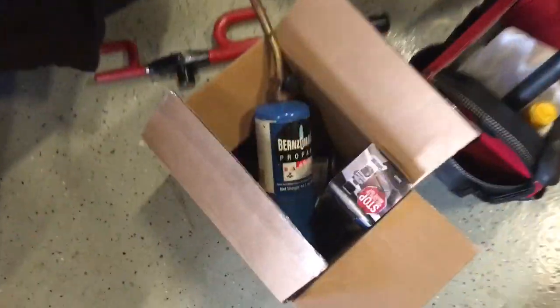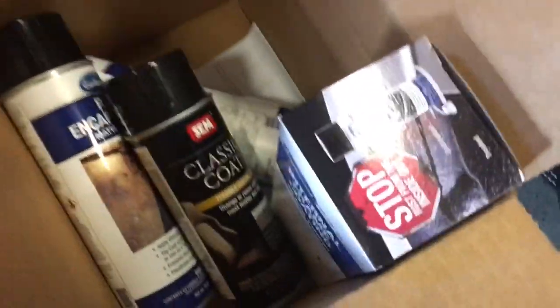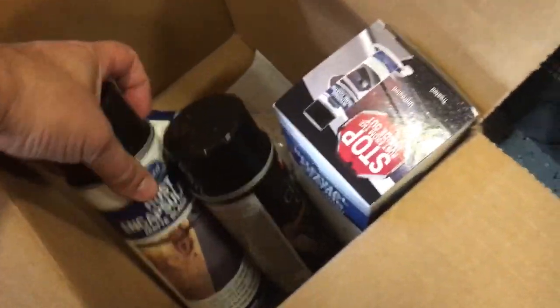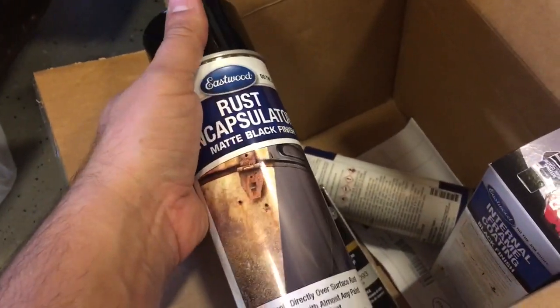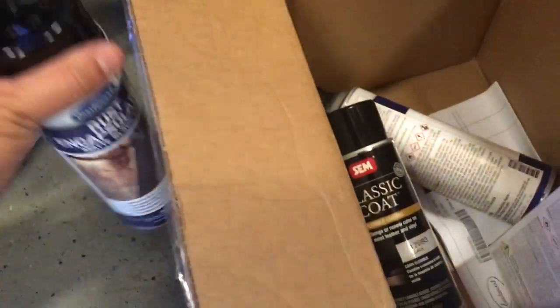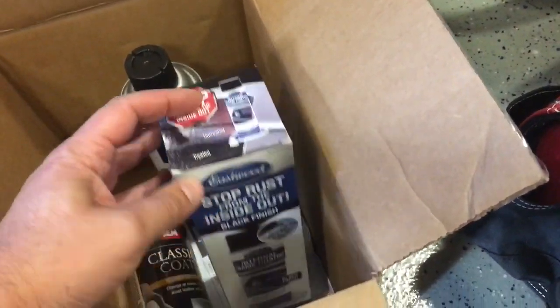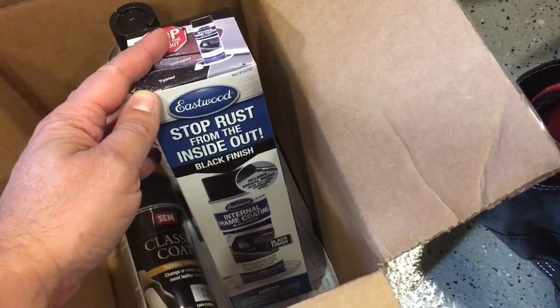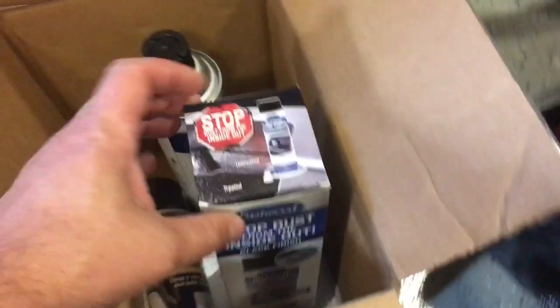Okay, so here is what I got. I got some rust encapsulator. This basically converts rust to a paintable black finish. This is just some chassis paint. And this is the internal frame coating that I was telling you about. It's from Eastwood.